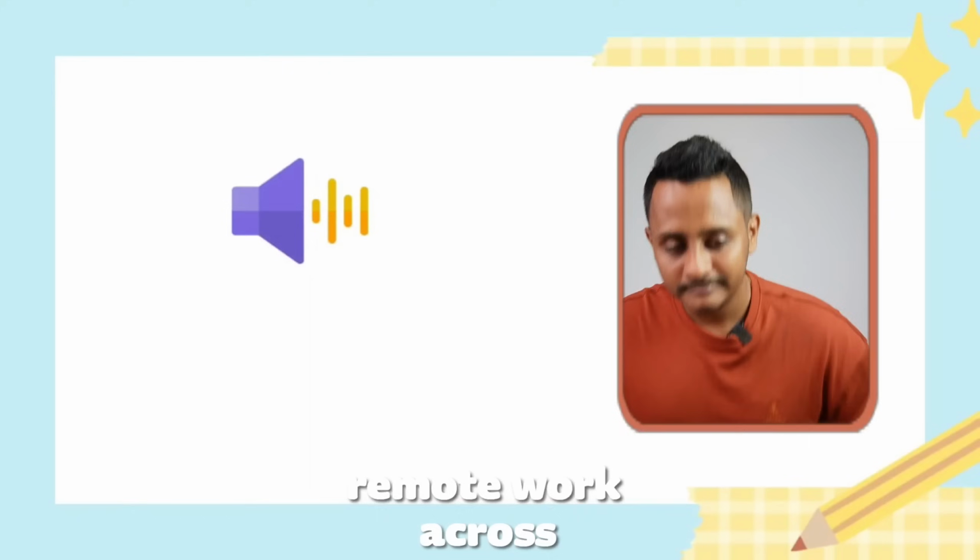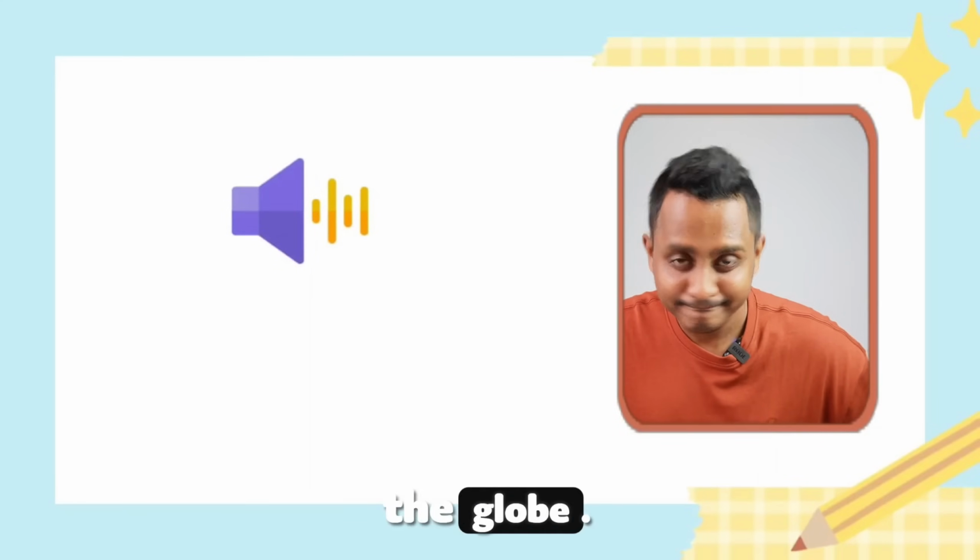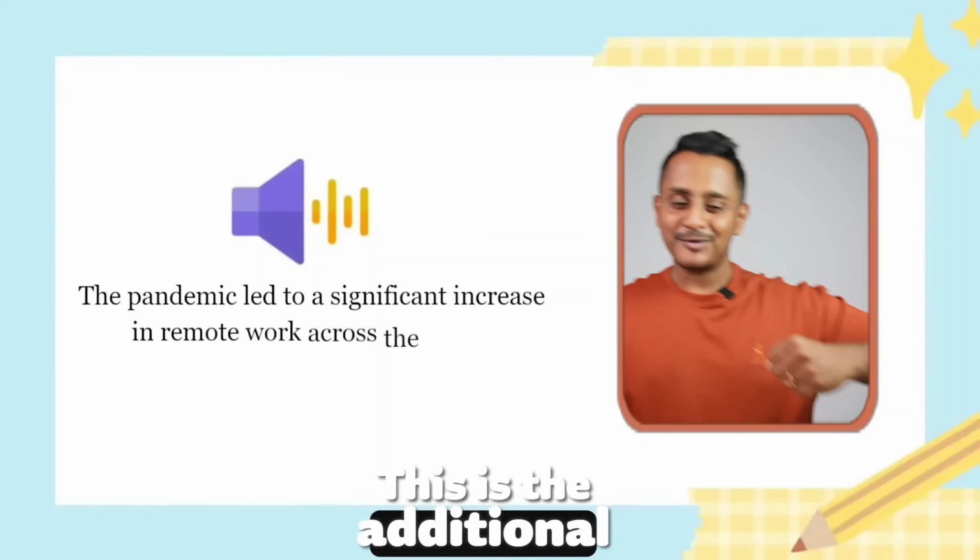The pandemic led to a significant increase in remote work across the globe. The pandemic led to a significant increase in the remote work across the globe.